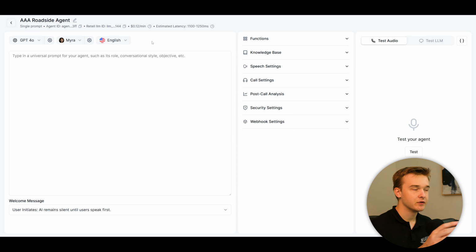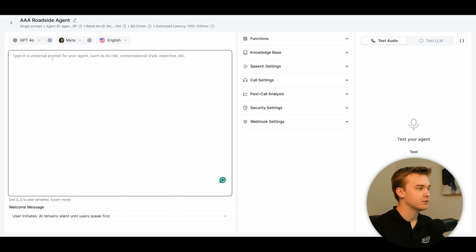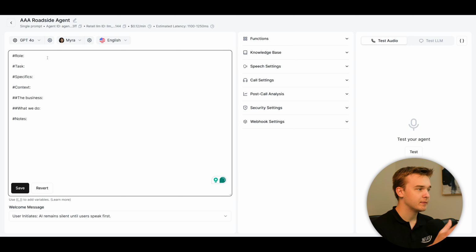The first thing that I'm going to do in building this agent is go down to the prompt here, which is the main big box, and I'm going to paste in a template that I like to use in all my builds to get started. This just covers all of the main criteria that we want to include in our prompt. To get started, I'm going to start with the role, which is at the top of my template.